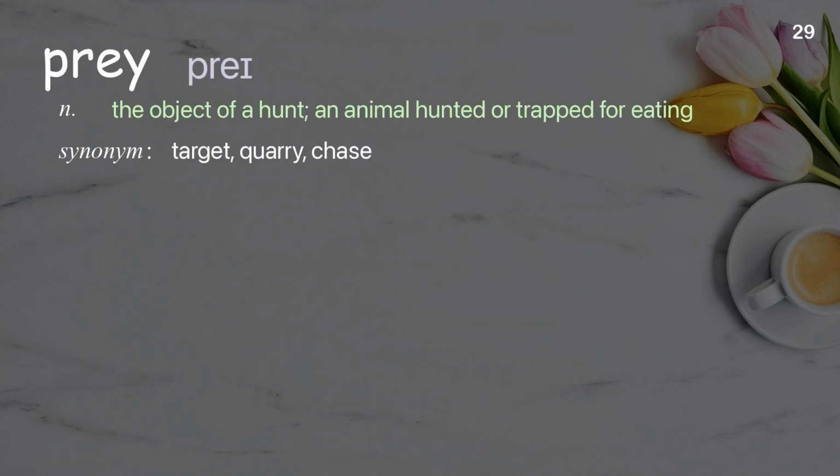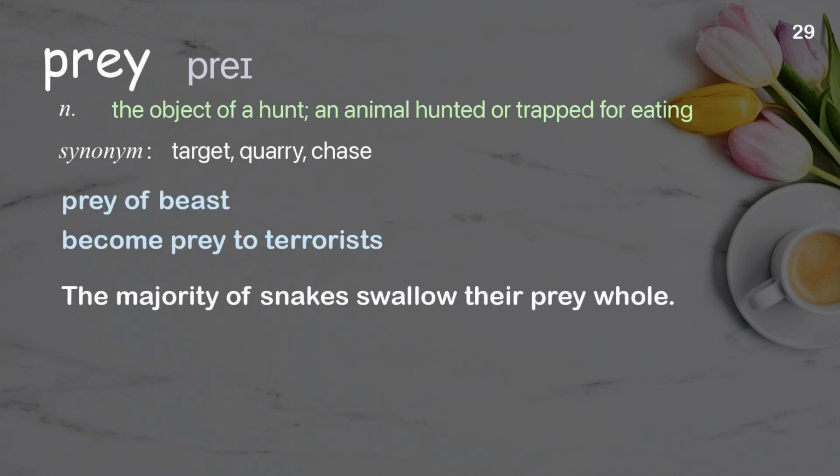Prey. The object of a hunt, an animal hunted or trapped for eating. Examples: Prey of beast. Become prey to terrorists. The majority of snakes swallow their prey whole.